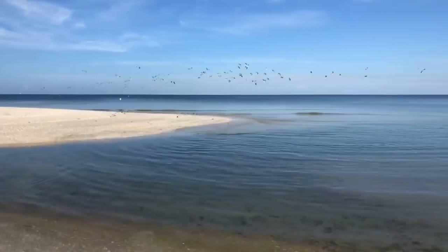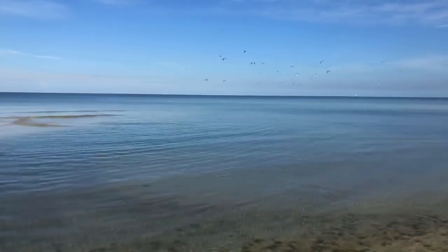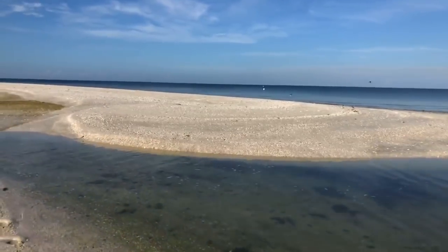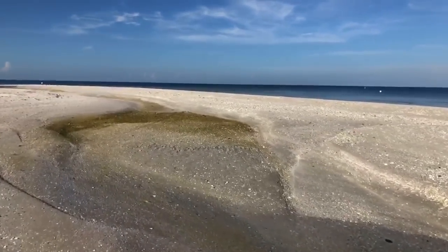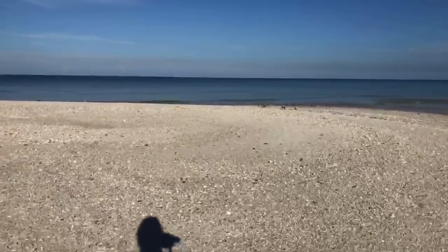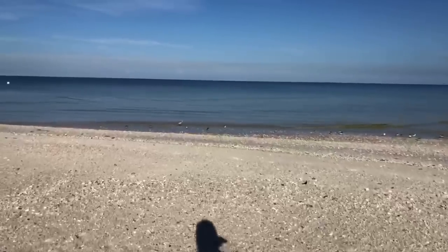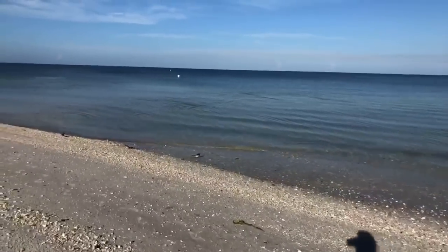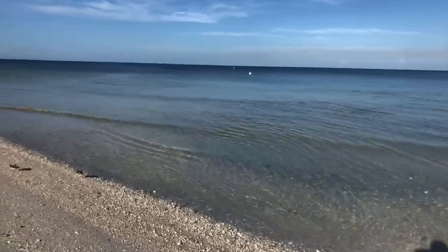Look at all the birds taking off. Seagulls. They all just took off from this little sandbar. Looks like the tide's slowly coming back in now. Water is not looking bad here. Not looking bad at all. However, we still are under a red tide warning.